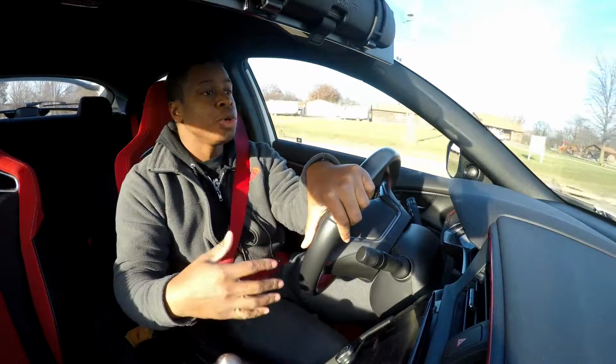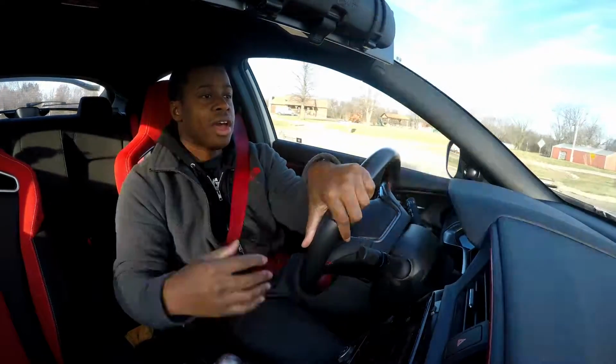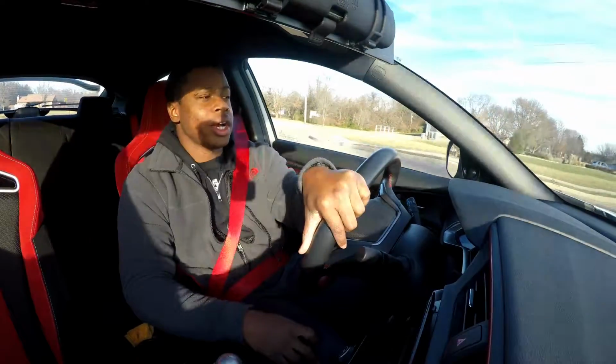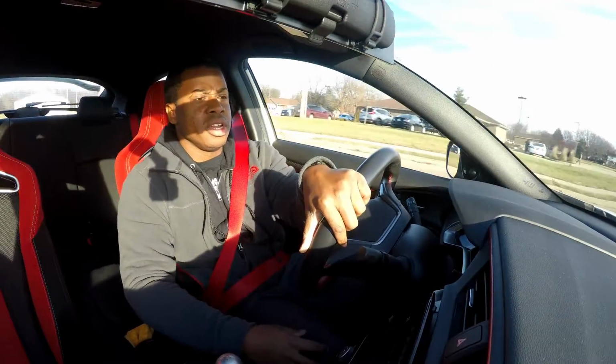This transmission is so easy, the clutch is so smooth, everything is so precise. I can see why someone would actually buy this and turn it into a track car. It's just right. Everything feels good.